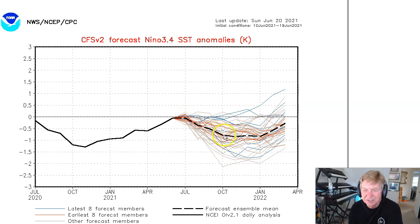And this model says dipping back down to minus 0.85 of a degree, which is in La Nina territory, but you got to be there for 5 months. And this is only October, November, December, and January, and then coming out of it. And this model tends to exaggerate a little bit too much. I suspect a bunch of other models are suggesting somewhere between 0.5 degree below normal. That's probably where we'll be, which isn't horrible. If it's La Nina, it's just barely La Nina territory.